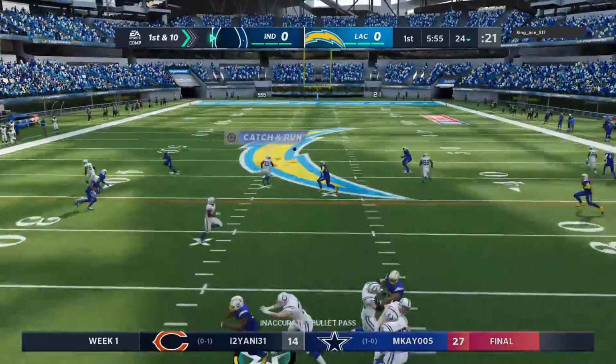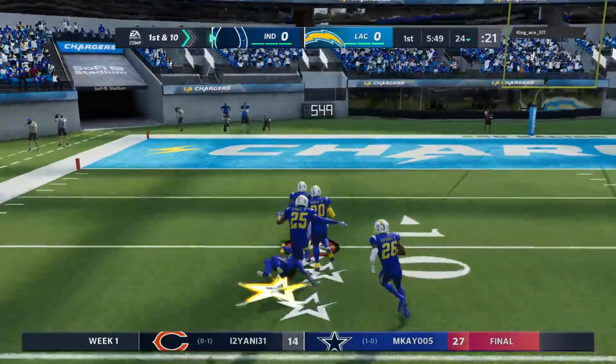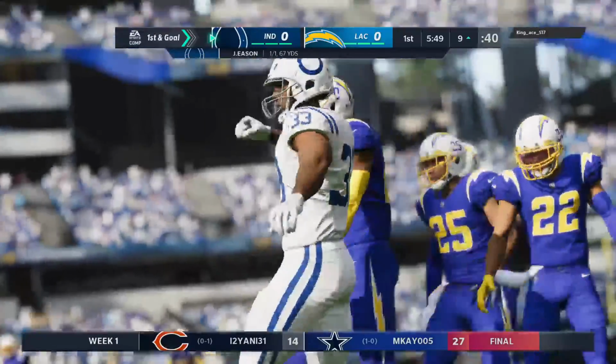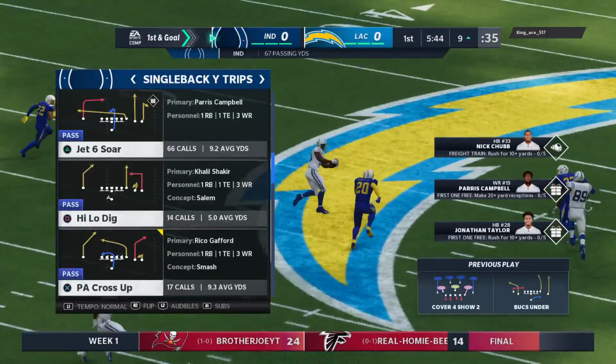On first down, Jacob Eason. And he gets it to his running back, Nick Chubb. And he'll be taken down deep into Charger territory. Nick Chubb. A huge play there right off the bat. 67 yards.